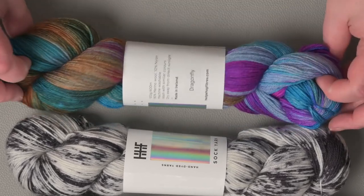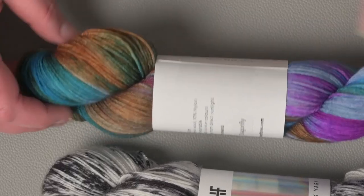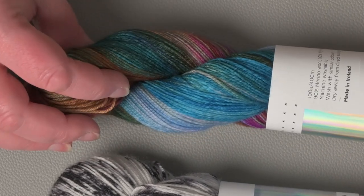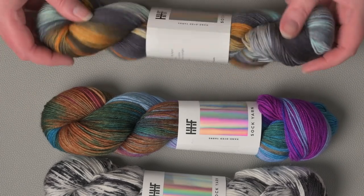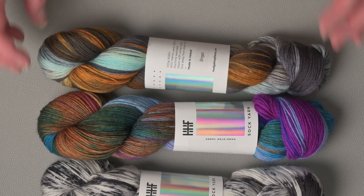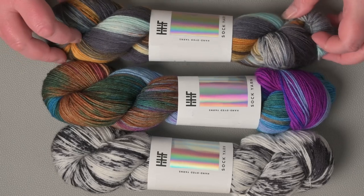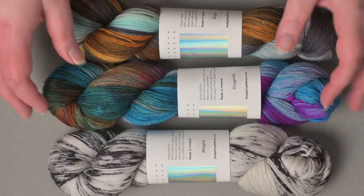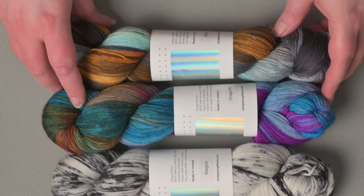Oh, look at those colors. Now that is some beautiful yarn. The transitions. Oh, that is so pretty. So pretty. This is called Brigid. Man, that's pretty. Oh, that is so beautiful. I think it's one of the prettiest yarns I've ever seen. Absolutely.